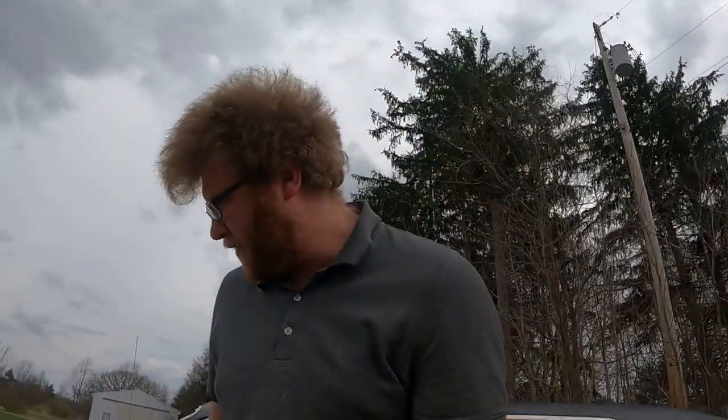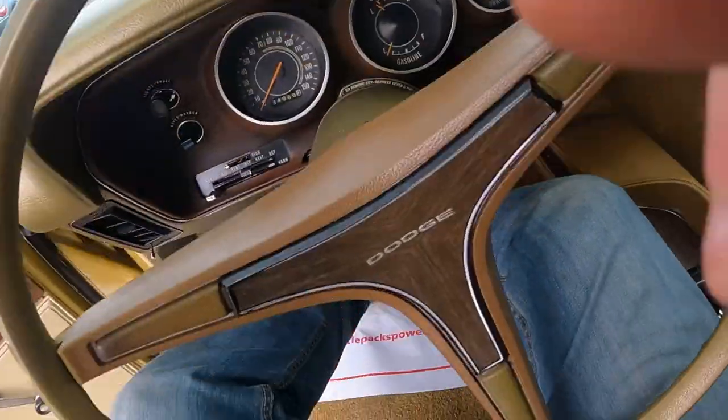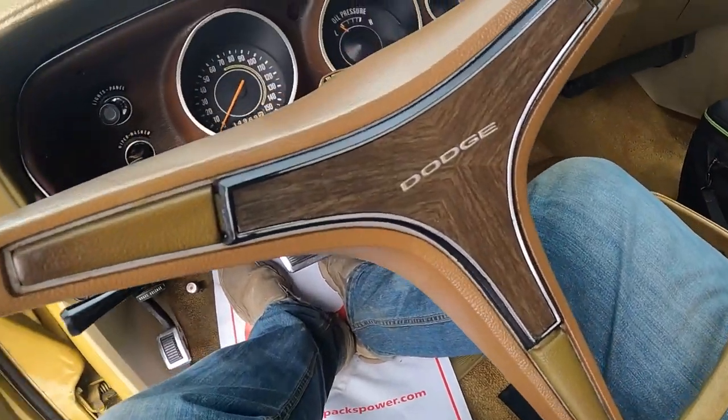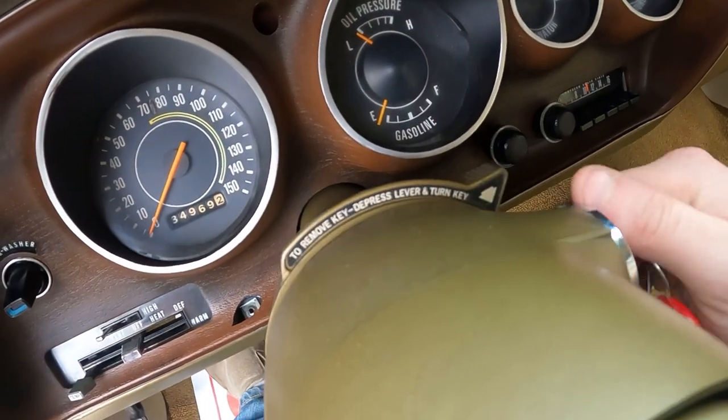All right, I'm getting inside. I'm going to show you what it's like. If you're 6 foot, I'm 6 foot two. And this is what I look like inside this car. There is a lot of room in here. My hands fit underneath the steering wheel.